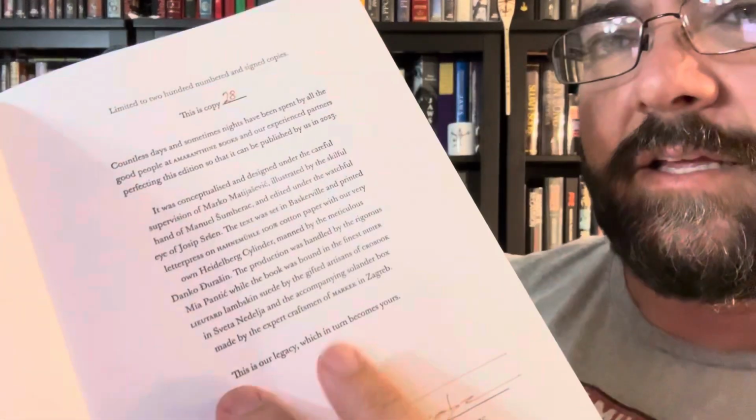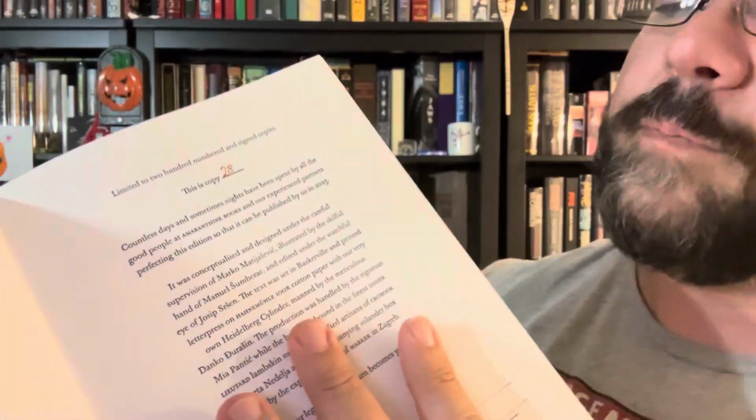But let's go through here. This is letterpress printed on the signature page. The letterpress printing is amazing. I showed it to you already. But feel it. Feel that paper. Feel that print. It looks so nice.